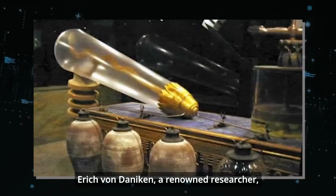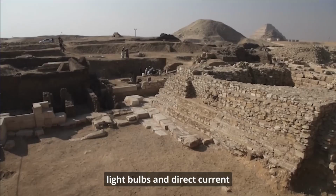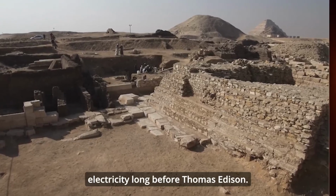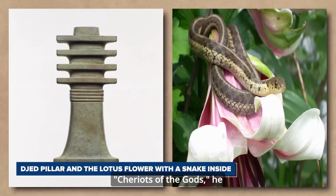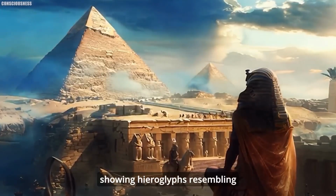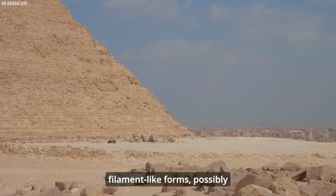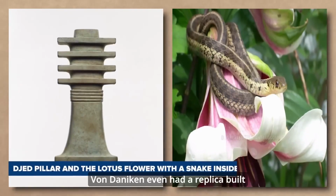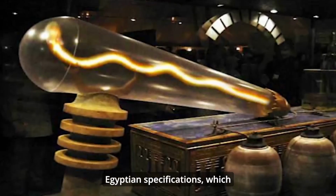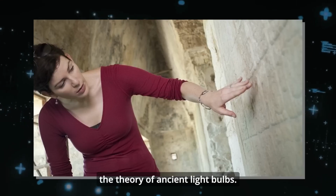Erich von Däniken, a renowned researcher, suggests that the ancient Egyptians possessed light bulbs and direct current electricity long before Thomas Edison. In a documentary based on his book Chariots of the Gods, he presented dramatic footage showing hieroglyphs resembling transparent glass tubes with filament-like forms, possibly representing ancient light sources. Von Däniken even had a replica built based on ancient Egyptian specifications, which emitted light when powered up, supporting the theory of ancient light bulbs.